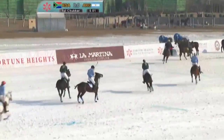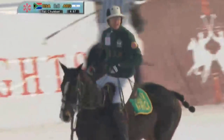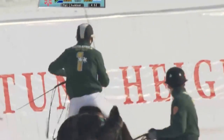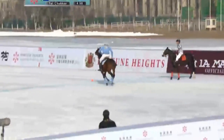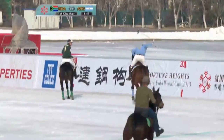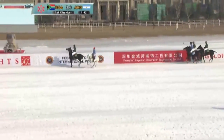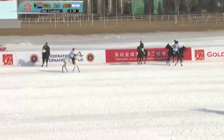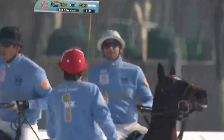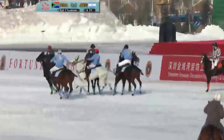And he's got a bit too much left-hand spin on that one, and it goes right out into the left-hand corner. And so it will be hit in from the back line by Argentina. Matias Vial taking the ball up along the boards. Now he lets it go, and he's let it go over the sideline. So the ball will be thrown in about halfway between the back line and the halfway line.